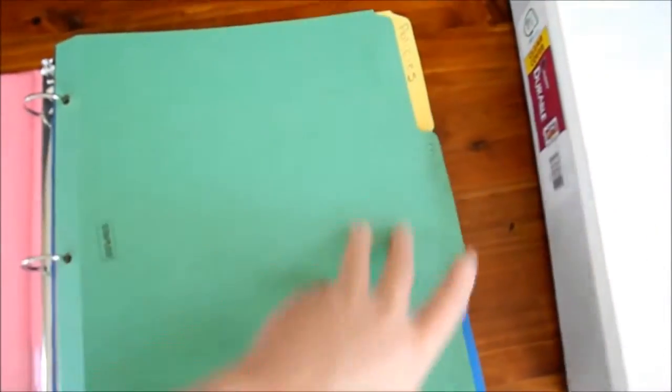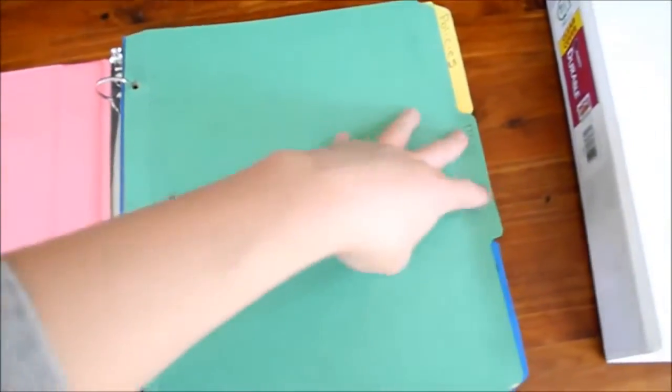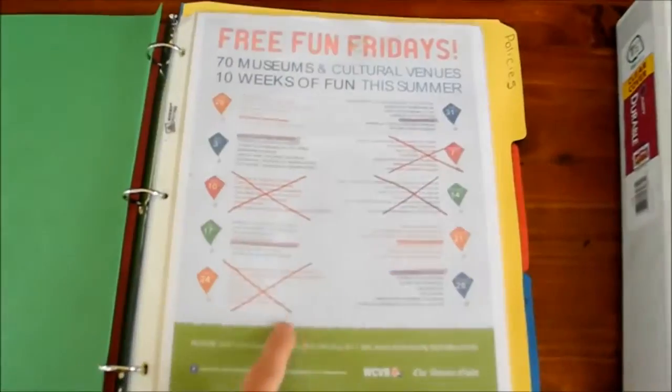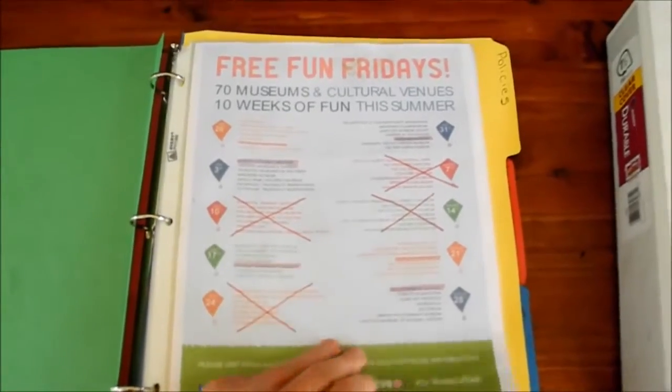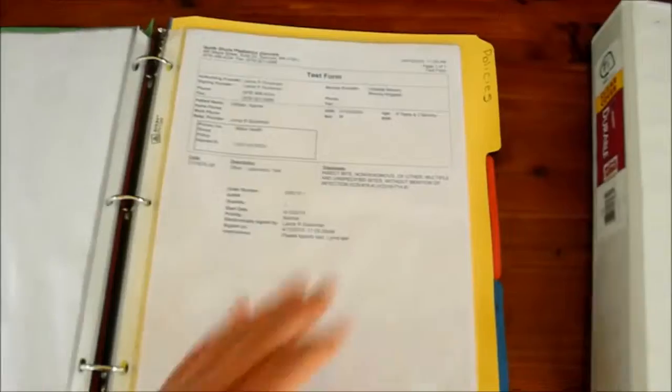So here I have a miscellaneous category. I have these old folders that I cut in half and then put 3 hole punches in them. And I'm using them as dividers. So the first category is miscellaneous. In here, this is a free Fun Fridays list that I need to reference for the summer. I'm going to be taking the kids to museums. I also have some blood work that they need to have done.